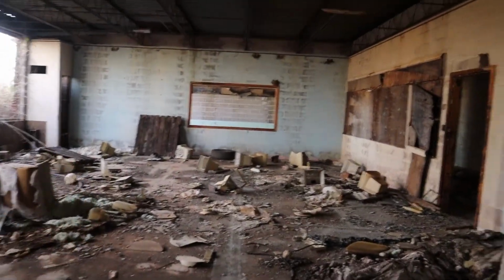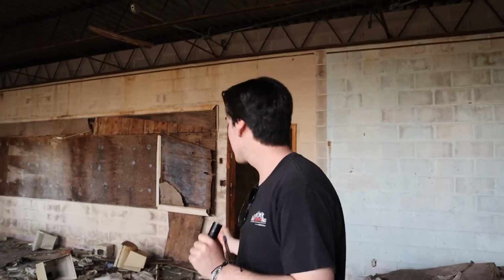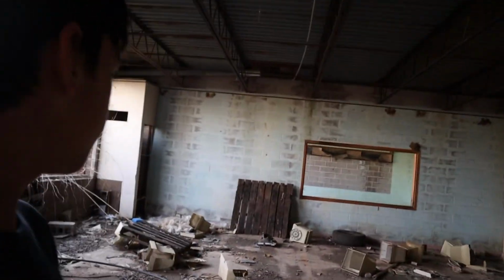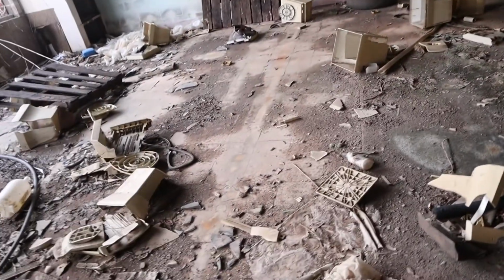Wait, this must have been the computer room. This is cool, looks like it was mainly used for gym. This has to have been some kind of computer lab, because there are so many computers in here. It's crazy to see. This might have been the entire school, guys. Just look at all the computers, maybe papers or something. But this is insane. This was probably used sometime in the 90s, where computers like this were widespread.